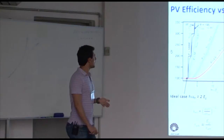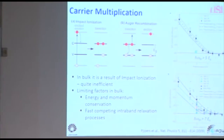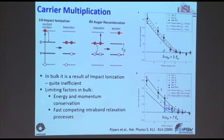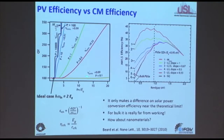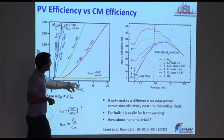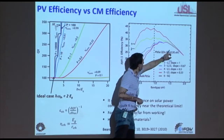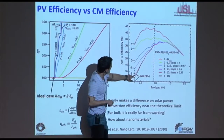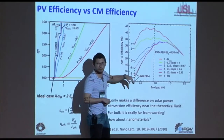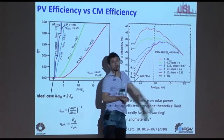So the reason for that is that we need to conserve energy and momentum. You have fast intraband relaxation processes. And if you go ahead and work out the math, you will see that if you have this carrier multiplication, this is what happens in bulk. Okay, this is the Shockley-Queisser limit, the black line that you barely see, you only see here. And here is the bulk. You see, you improve a little bit, which nobody would buy a cell because of that. But how cool would it be if we improved this much? Okay?